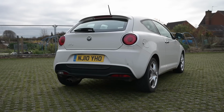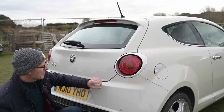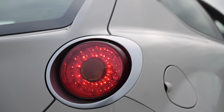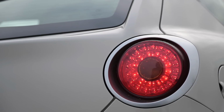Around the back, there's little to associate it with its brethren on its platform. They've done a completely different styling, obviously, with the boot lid and the bumpers and things, but these tail lights are so fascinating. It's like the afterburners of a fighter jet with concentric LED rings for side lights, brake lights, and the indicator in the centre, making it quite a fun car to follow.